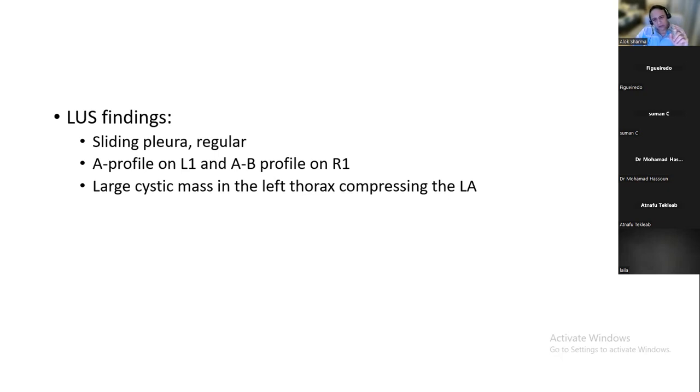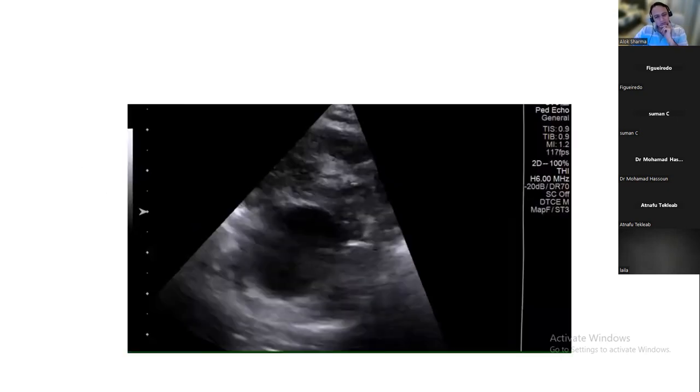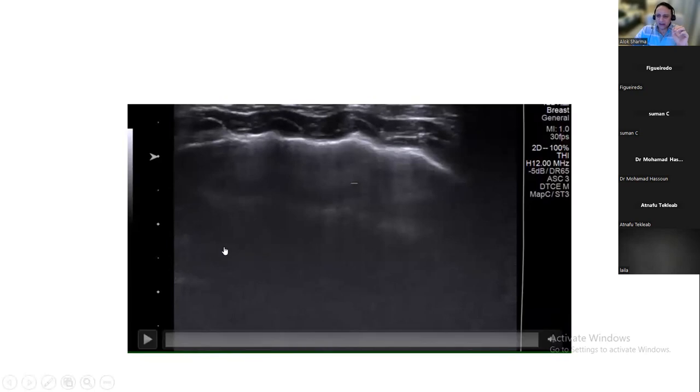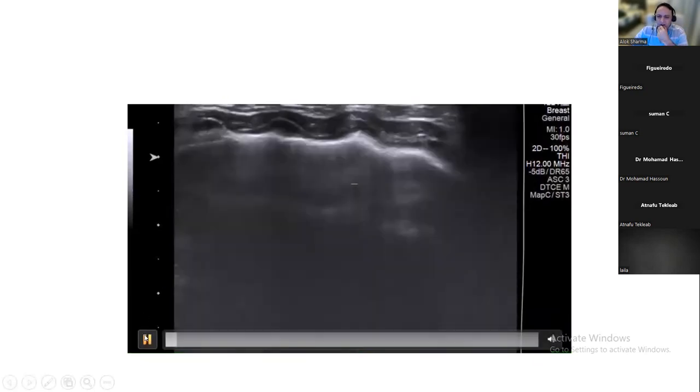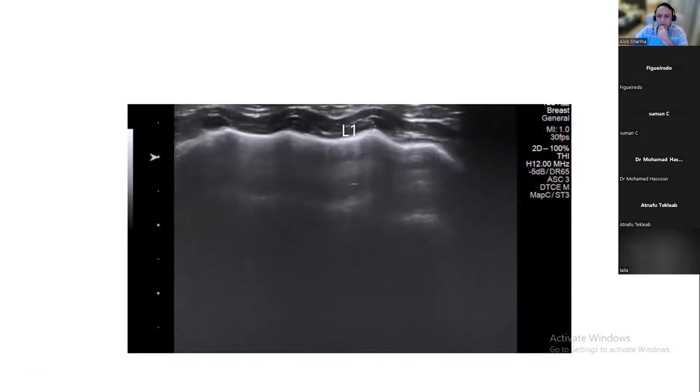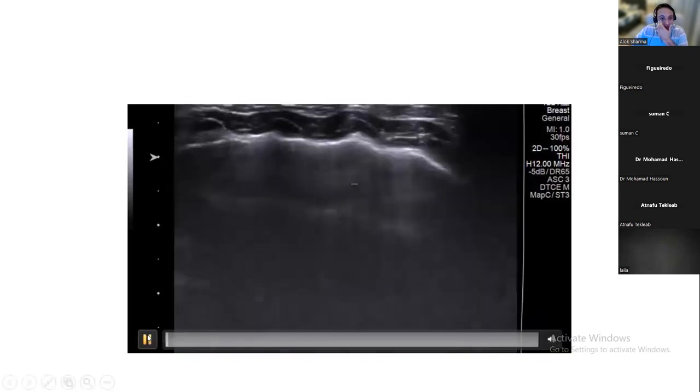Can we have a look at your first images, Dr. Tnafu? I'd be grateful. Okay, this one? So can I just ask which machine and which probe? This is a different machine. It is a linear probe and a Siemens. It's a linear probe. And what frequency are we using? 9 to 12. You're using a frequency of 9 to 12.